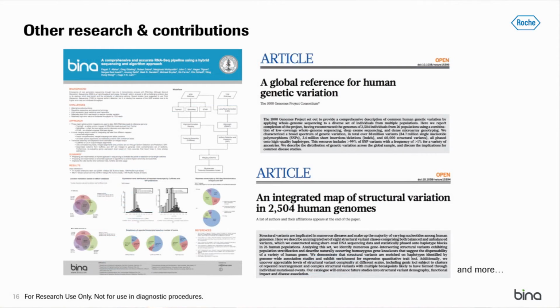So we have done a lot of research, and those were just some examples. We also have research, for example, in RNA-seq, and we have collaborations with other consortia. For example, the 1,000 Genomes, where last year they published the last 2 papers, and we continue to collaborate with different consortia, including ICGC, PCAWG, and so on.